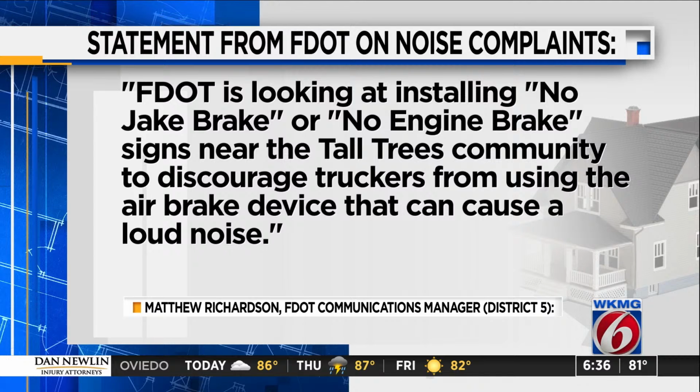FDOT is looking at installing no Jake brake or no engine brake signs along the parkway near the Tall Trees community to discourage truckers from using the air brake device that can cause a loud noise. So they're working on this. They're also looking into providing some sort of landscaping, maybe some trees to offer at least a visual buffer. I mean, it's already called Tall Trees, not Big Honking Highways. True, right? True. It's not what they signed up for.